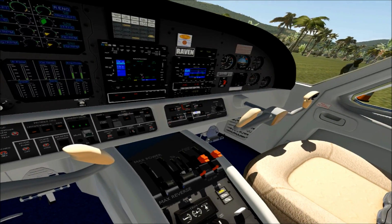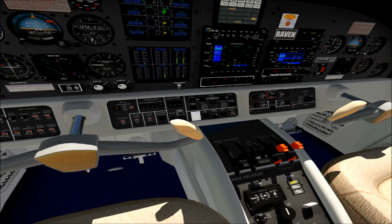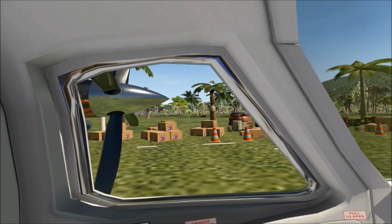Alright, let's get our alternator, or generator, excuse me, on. We'll get the fuel pump for the left engine and the ignition for the left engine. There we go. We should be set, so we can shout clear prop and push the button.